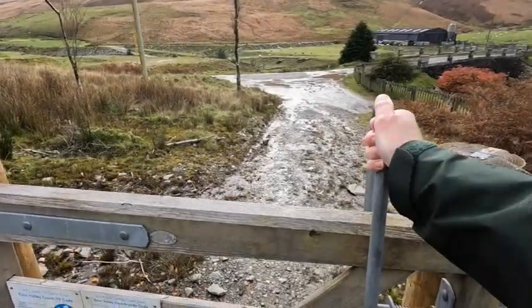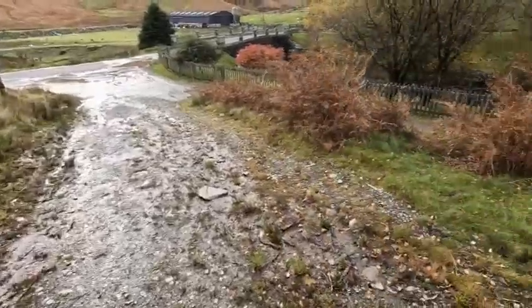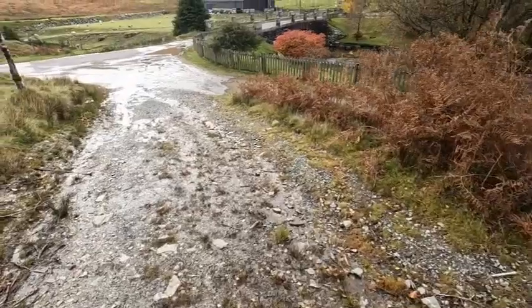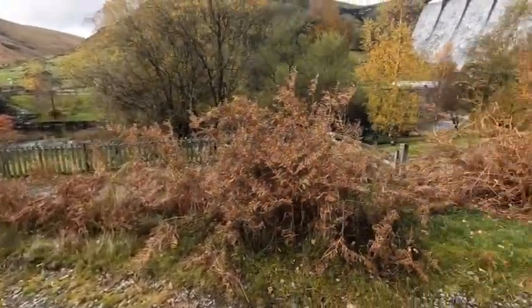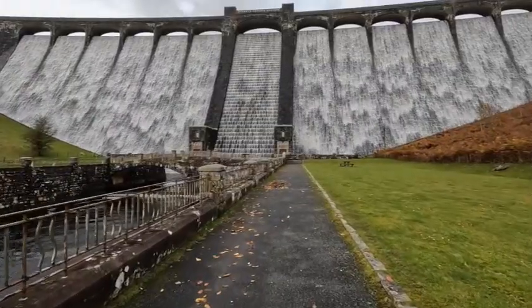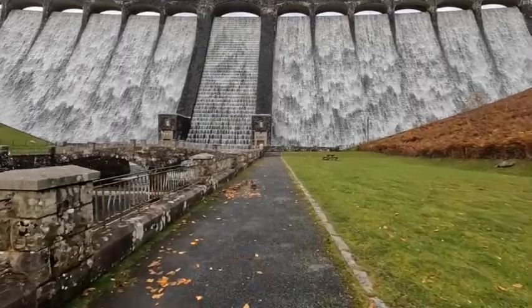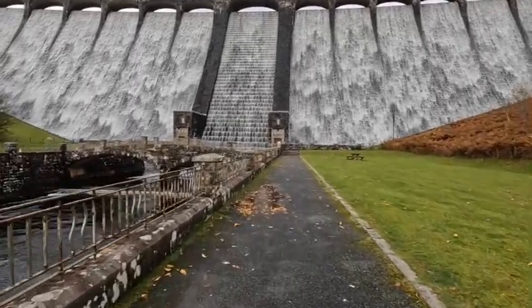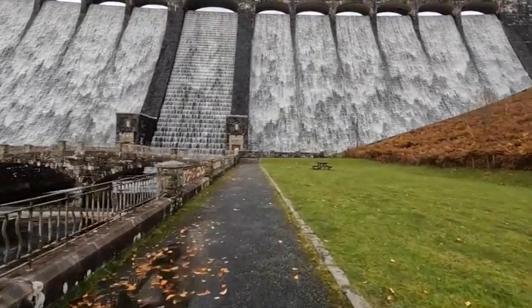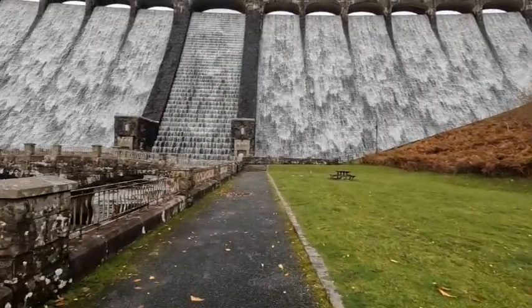And back down again. I'm going to see if I can get a closer look at the bottom of the dam. It's getting very, very noisy as I get closer to the dam, so I hope you'll be able to hear what I'm saying. And I think the water tells the tale itself, really. It really is awesome.